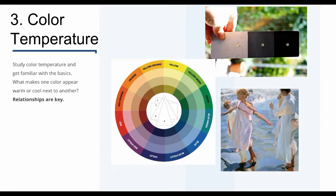And here's some more information about warm and cool color that you can use right now. So as you can see on this color wheel, divided into cool and warm color. And remember, it's all about the relationships between colors. Some colors appear warm next to a cool color, and that same color could then appear cool next to another color. It all depends on the relationships.